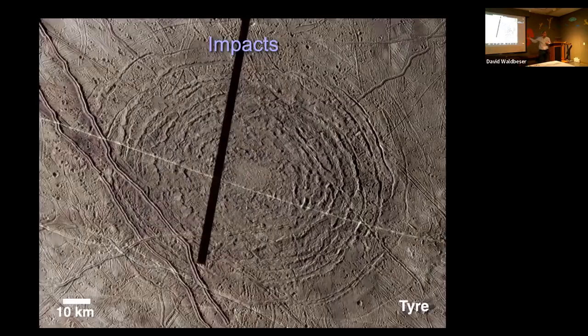This is a bigger impact structure, Tyre. It's about 40 kilometers from here to here. And we think this is a place where the impact crater was so big that it penetrated probably all the way through the ice shell to liquid water. And the cold surface ice collapsed into that hole and pulled the surface to form these concentric cracks that kind of look like a bullseye. There are only 2 of these on Europa. One of them was, the other one was something we looked at on the global view.